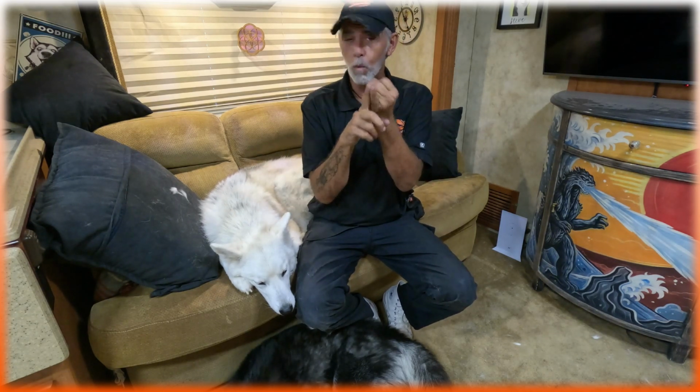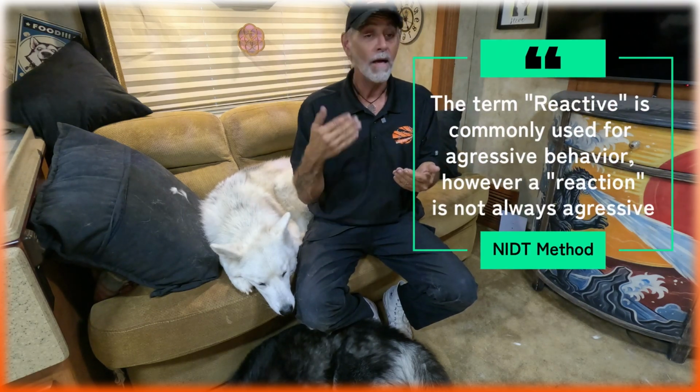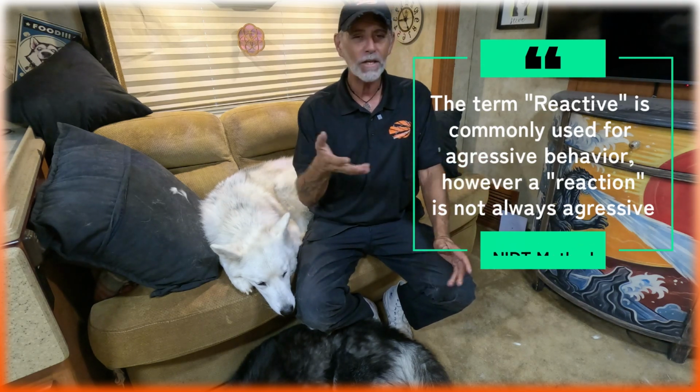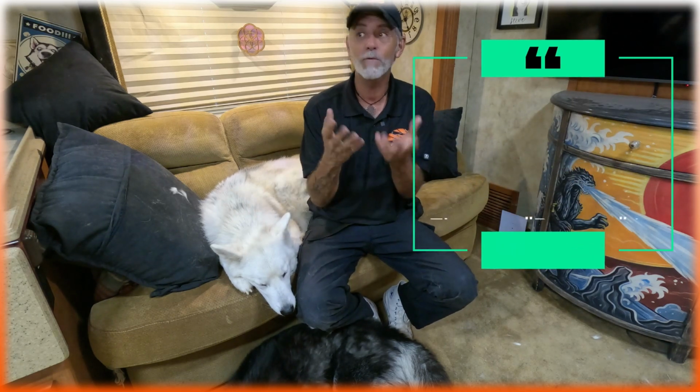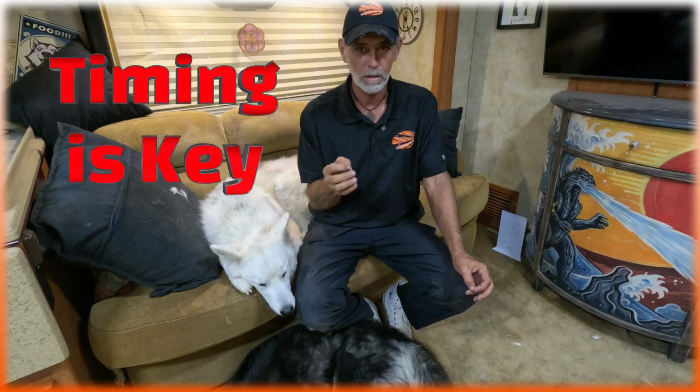They see another dog. Whether they're worried about other dogs, we could say dog reactive, but the reality is a dog that is reactive to another dog, the reaction they have isn't always negative. The reaction they have might be, I really like dogs and I just want to go say hi. I still want them to check with me first. The timing on our leave it command is extremely important.